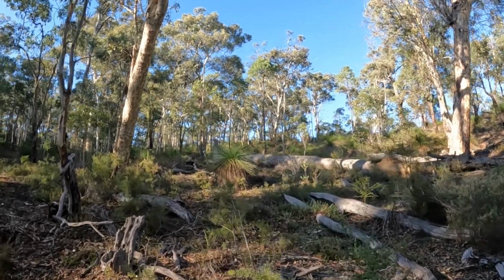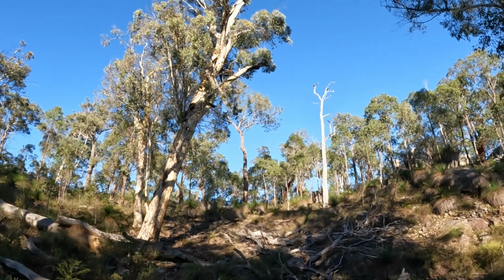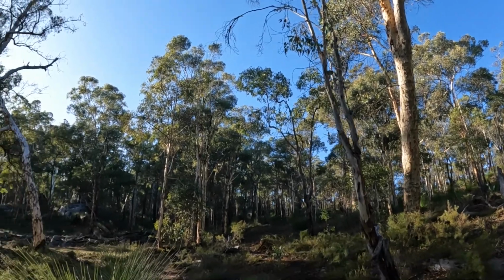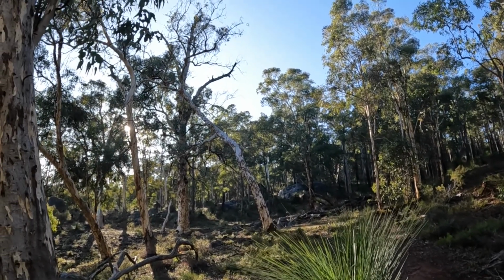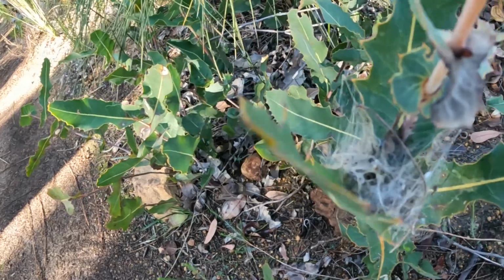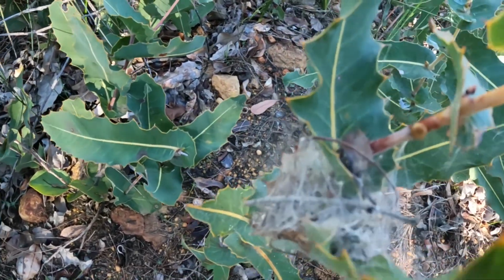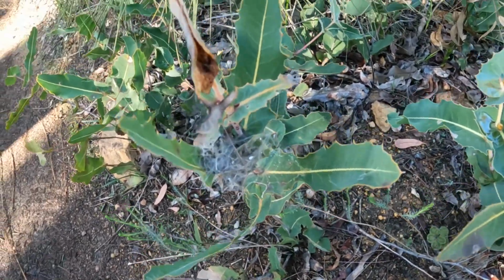Black cockatiels. Check this out. I don't know if it's caterpillars or spiders, but something's nested in here. Anybody know? Let us know, eh?